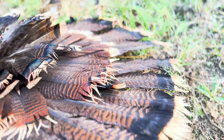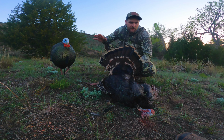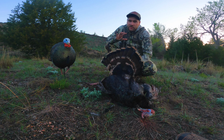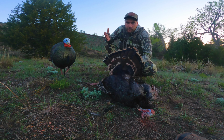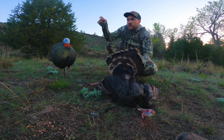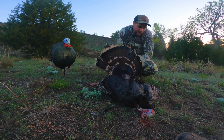Well, guys, this morning was just about as perfect as it could get. The decoy setup is my favorite setup. Avian X lay down hen and Avian X quarter strut Jake decoy is just the perfect pair. Honestly, you can run this pair just about any time of the year, but I like it right at the beginning of the season or towards the end of the season, when hens have been bred and a gobbler is just looking for a hot hen. So this is exactly the way that it should work. That bird came in over the hill, saw the decoys down here in this bottom, and just came to them on a string, and it worked out perfectly. I couldn't be more happy.